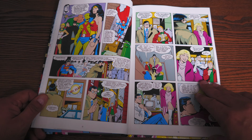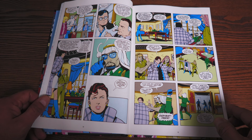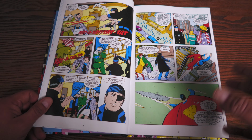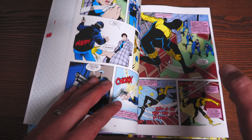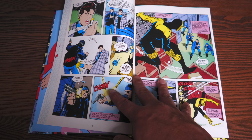Superman Annual Number 2, Superman issues 16 through 22, Adventures of Superman 439 to 444, Doom Patrol Number 10, and it also features a lot of the pinup and extras that we're going to look at in the back. But the most important thing is the Who's Who Update 88 is what's included in this particular volume.